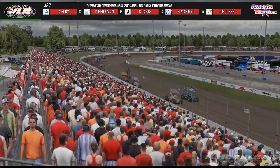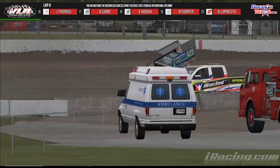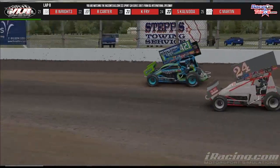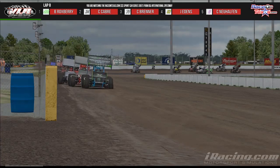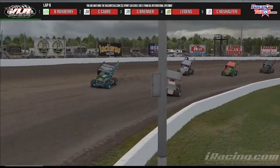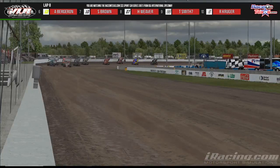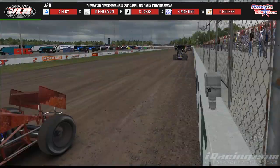We've got 7 laps complete. Going to be 8 laps complete this time by. Cabray still out in front, but here comes Roxbury once again with another slide job on the bottom of turn number 1. Cabray going to turn right back down underneath the 24 car. Up for sale, I bet you. The price goes up if he gets the win here tonight in the RaceOnTexas.com Sprint Car Series, night number 1 here at USA International Speedway.